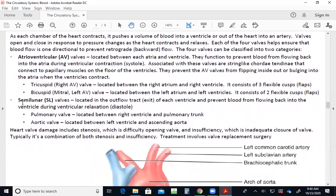Okay, as each chamber of our heart contracts, it pushes the volume of blood either into a ventricle, which is what our atria do, or out of the heart into an artery, which is what our ventricles do. Valves open and close in response to pressure changes as our heart contracts and relaxes. And each of the 4 heart valves ensures that blood flow is only one directional to prevent retrograde or backwards flow, meaning that we're always pumping blood forward.